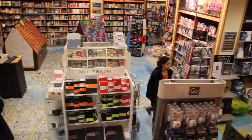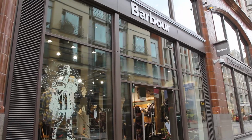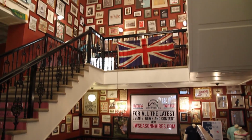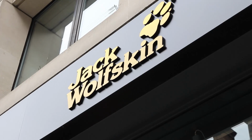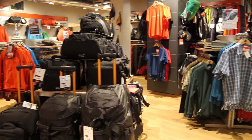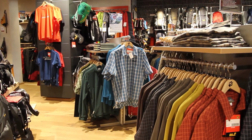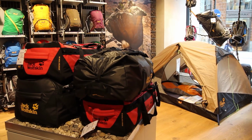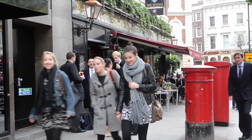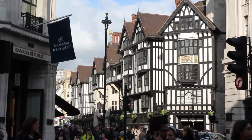Located right in Covent Garden in central London. They've got maps of everywhere, they've got books, they've got all kinds of gadgets. And nearby you'll find clothing stores all up and down in this Covent Garden area. This central area of London is just one of the most delightful places to take a stroll. There's wonderful clothing stores. There are a whole variety of other kinds of shops, of course, plenty of pubs, and lots of people out walking.